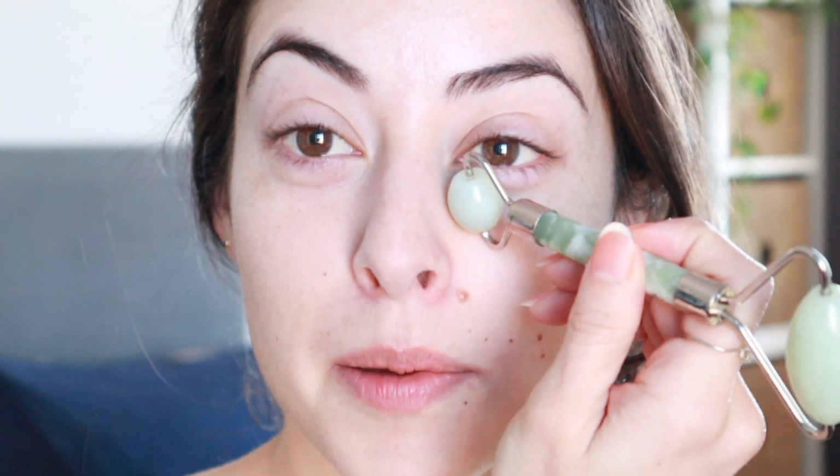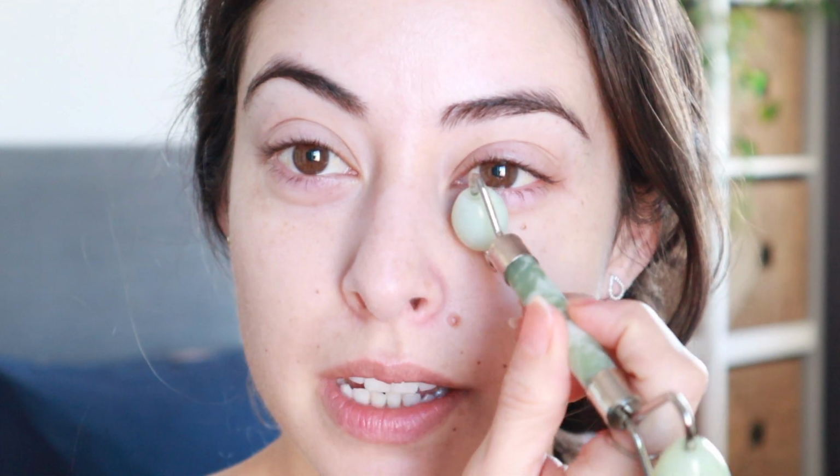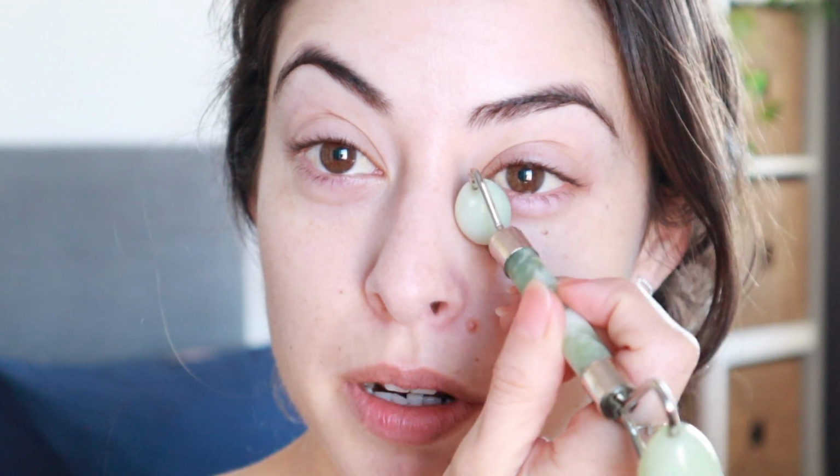The thing that usually happens to me is that this makes the area around my eyes, is that a thing, the outside of my eyes, really red because I'm bringing blood to this area. And that's good, because the more blood that is in an area, the quicker it heals. So you'll see it turn a little bit red, but it's just because of the cold.